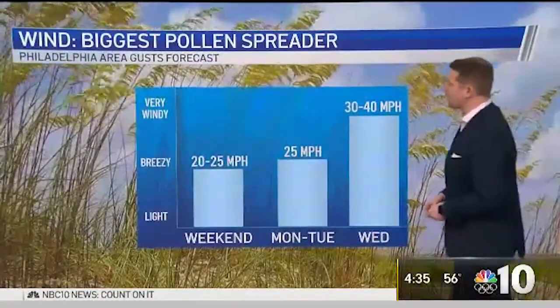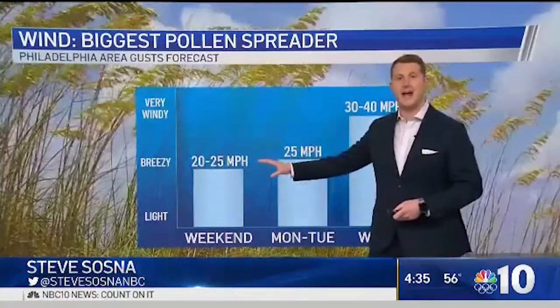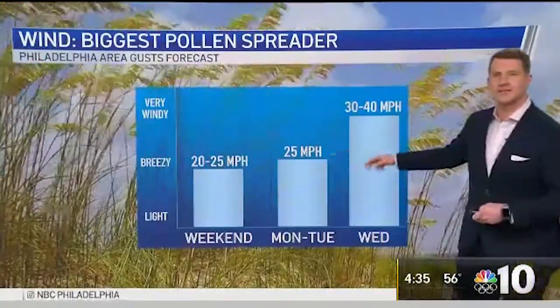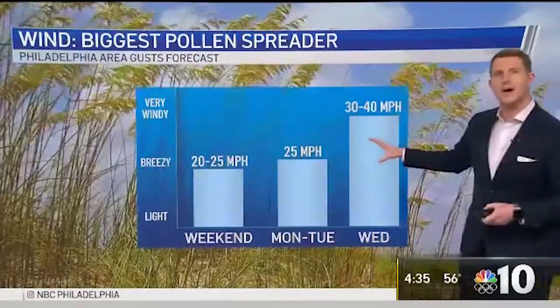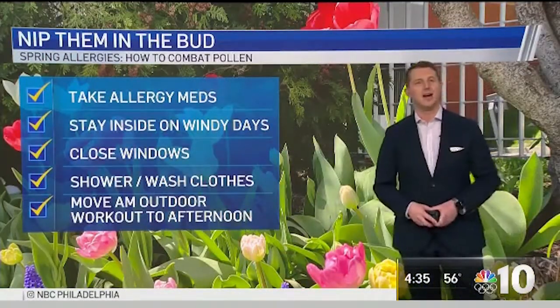So over the weekend, we'll be looking at wind gusts between 20 and 25 miles per hour. Obviously, highest in the afternoon hours when that will be spreading the pollen. Monday and Tuesday, we step it up just a notch higher, 25 mile per hour wind gusts, and by Wednesday, 30 to 40 mile per hour wind gusts. This is a very problematic day, but we're talking about some rain by Wednesday afternoon that may help things out just a little bit. So what can you do over the weekend to help yourself out?